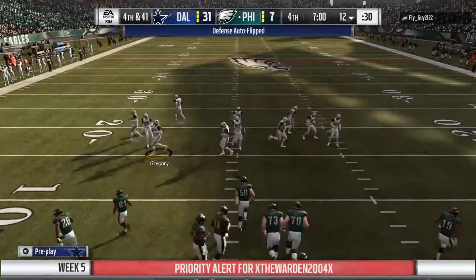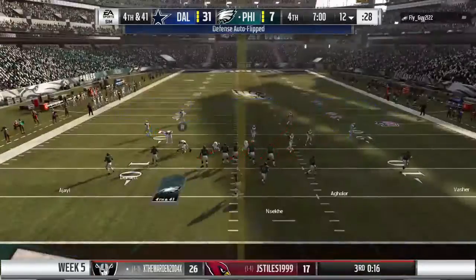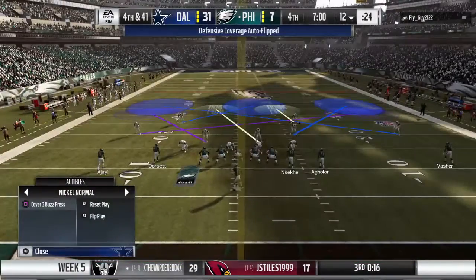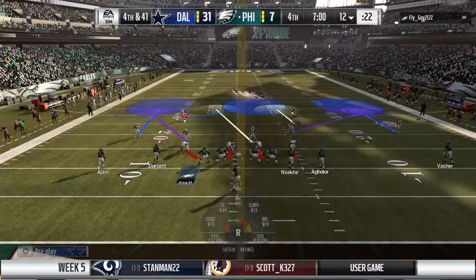They're already slim. Hopes are going to ride on this one. They'll go on 4th down. This 5-2. 81, 81. Here we go.